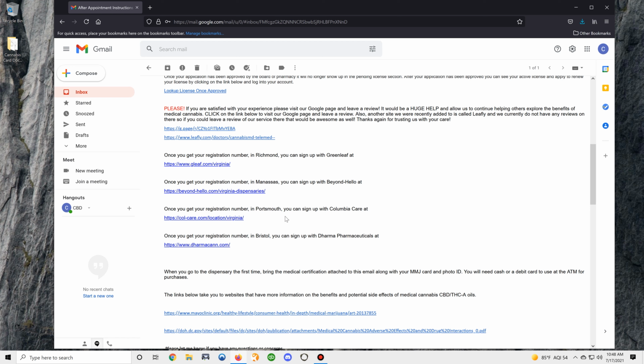Don't forget to bring your certificate from the doctor, a printed off copy of that, a printed off copy of your approval email from the Board of Pharmacy, or a picture of that approval email on your phone in PDF format preferably, as well as your driver's license or state ID, and cash or a debit card. If you decide to bring a debit card, you can use it at their on-site ATM to withdraw some cash. But remember that all purchases for medical cannabis products have to be made in cash.